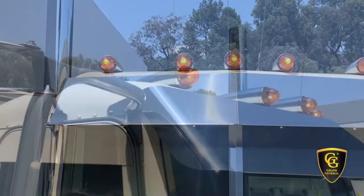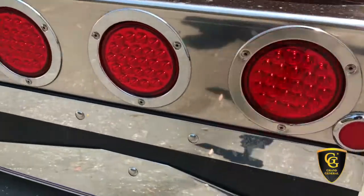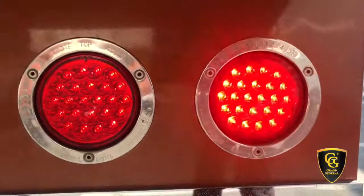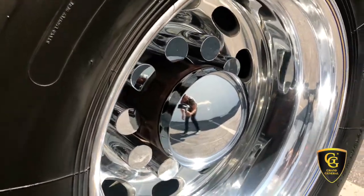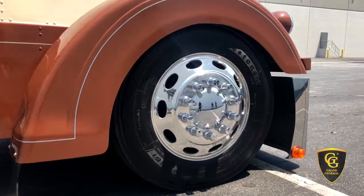The glass lenses is the retro old school, and all the LED lights, the diodes in them match the brightness of them. They don't vary. Tail lights are very, very intense, very high powered light. Everything that they make is just with perfection. Can't beat the quality of the product.